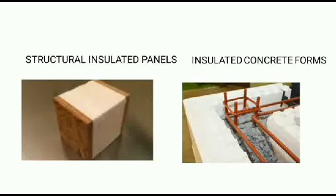Construction: structural insulated panels. Green buildings always give importance to insulation. If we give importance to insulation, AC and heater usage will be less, and the electricity charge will be much less. So we give more importance to insulation. These structural insulated panels have two plywood-like layers at the ends, and inside there is a foam-like arrangement. This is for insulation of the wall.